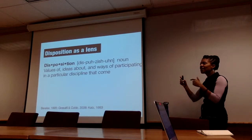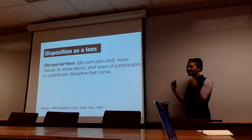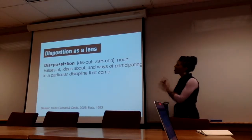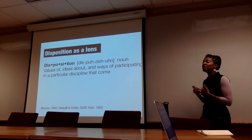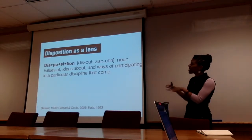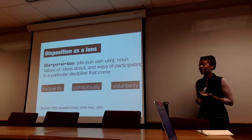And so as learners have more and more scientizing experiences, as that becomes a consistent practice in their lives, they develop scientific dispositions. And so I define dispositions as values of, ideas about, and ways of participating in a particular discipline, specifically science, that come frequently, that come consciously, and that come voluntarily.